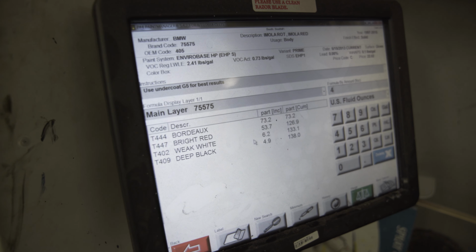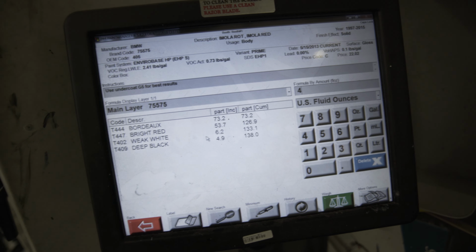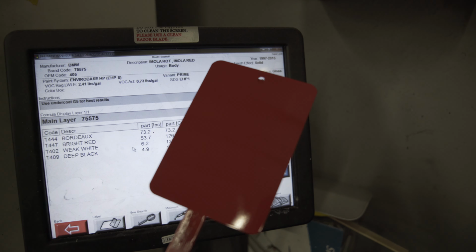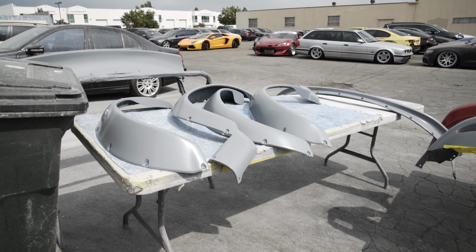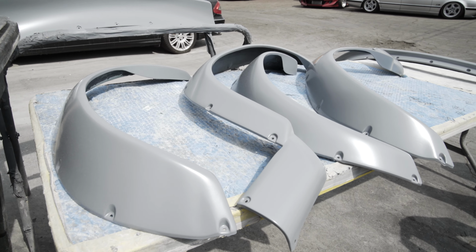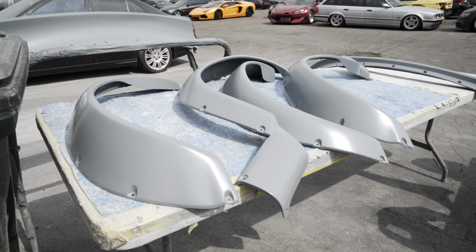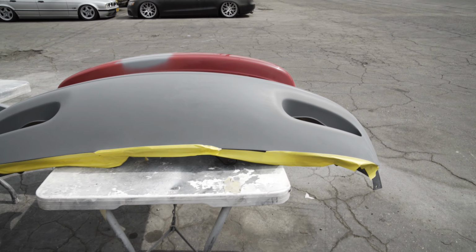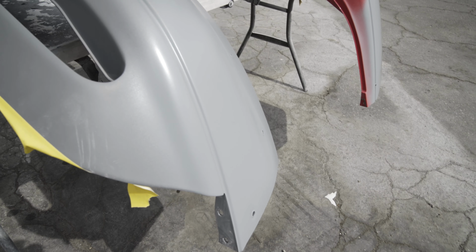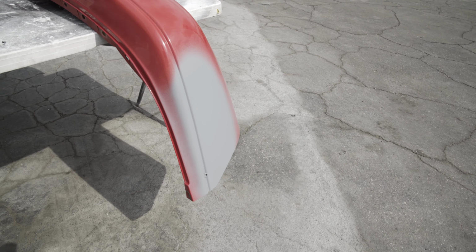Okay. So here's the M3 red that we're shooting a sample to compare with the Ferrari Rosso red. Alright, October 6th. Everything is ready to go. Everything's been primered. You still need to sand this down because of some pinholes, and then it's off to paint the bumpers. The side markers have been shaved off front and back.